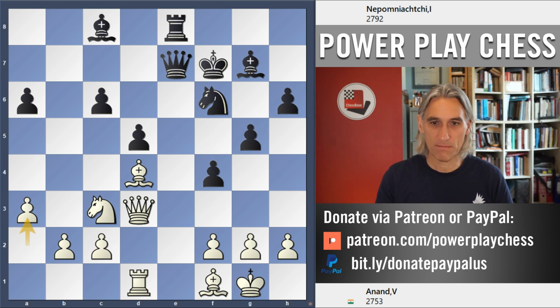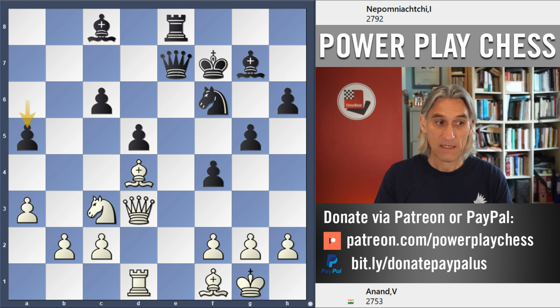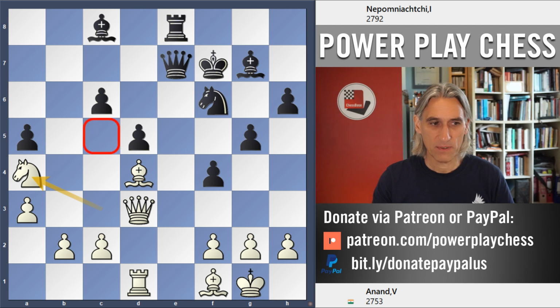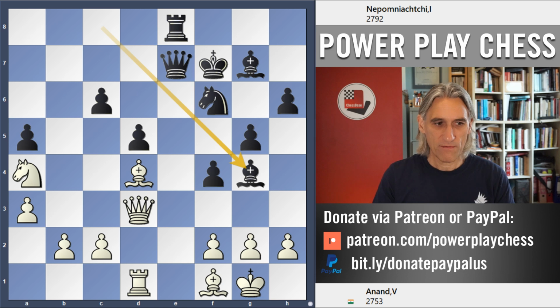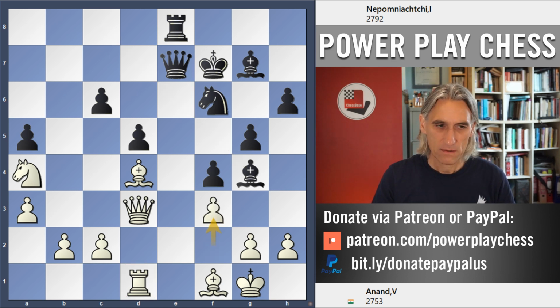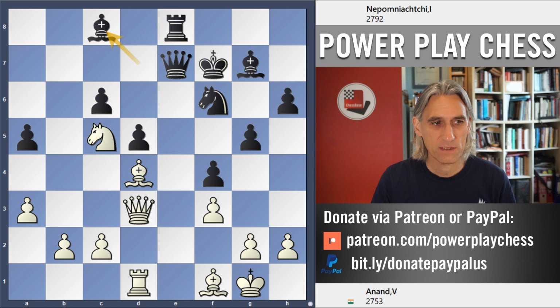A3, very calm. So it could be that he's intending b4 to claim a square, but let's see. A5, well, that stops that. Knight a4, so potentially a piece can hop into a4. Bishop g4 attacks the rook here, so pawn to f3, and the bishop comes back. And the knight hops in c5, and now it drops back to c8.